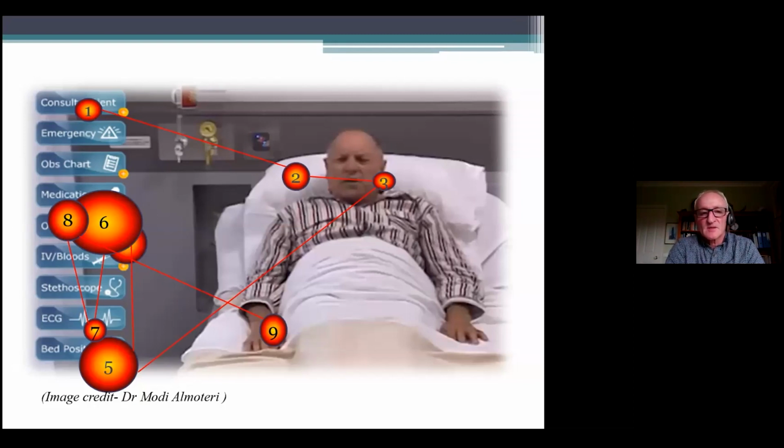They've been looking at the patient, and they've moved from various other points and triggers. For example, they've changed the bed position, which is the bottom left-hand side, and they spent time looking at that particular prompt.